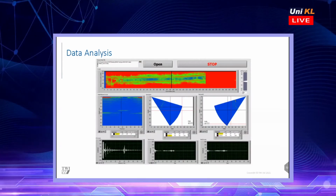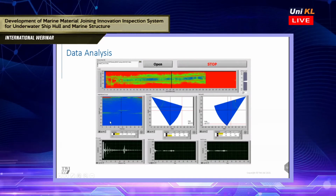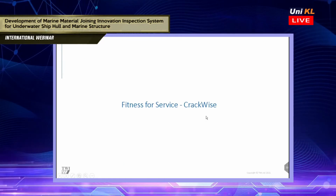I'm not going to share the data we collected on the ship, but this is just an example I've used before. So this is how the data will look while it is traveling on the ship, and you can choose different slices to check whether your vehicle is in the right position and whether in your inspection probe you observed any signals that you need to report. So that's all I have on the vehicle itself.